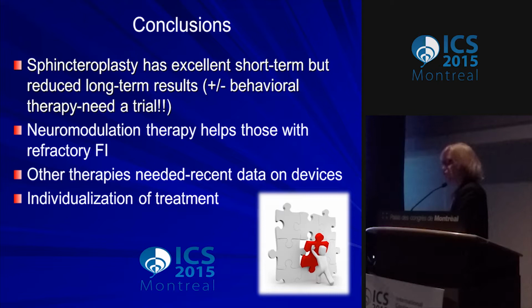I think neuromodulation is an exciting treatment modality for those patients that still have room for improvement after a credible behavioral therapy. And I think it's going to be neat to see some head-to-head data on the use of devices for some of these other treatment modalities.